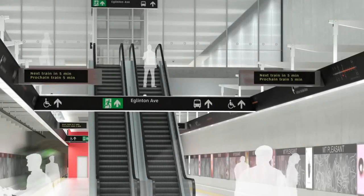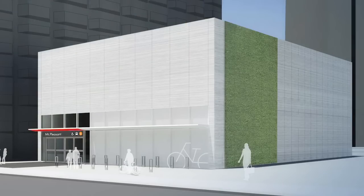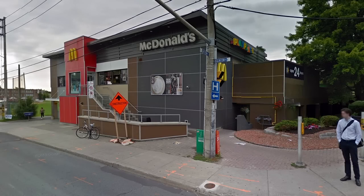Another double height volume shows up in the platform view. This is a tremendously innovative design that will blend into the streetscape primarily by maintaining the existing facade of the historic CIBC building. We challenged the designers to eliminate the vent shafts adjacent to the school, and I'm pleased to say that they were able to do that. Again, there's a traction power substation integrated here into the station, but it is so artfully done that you'd never know it. The main entrance replaces McDonald's.